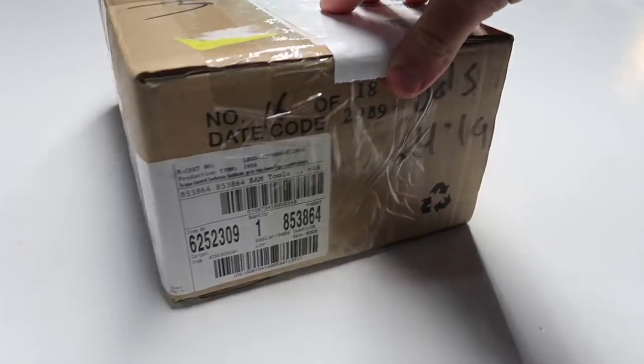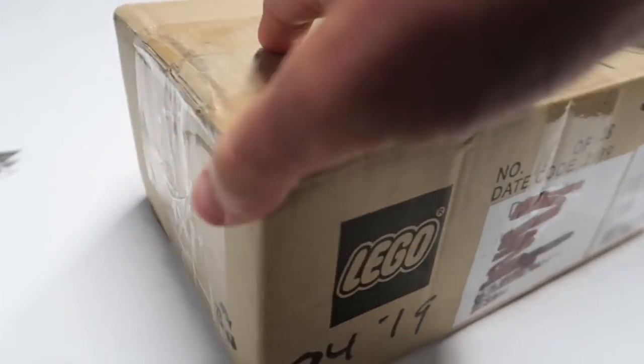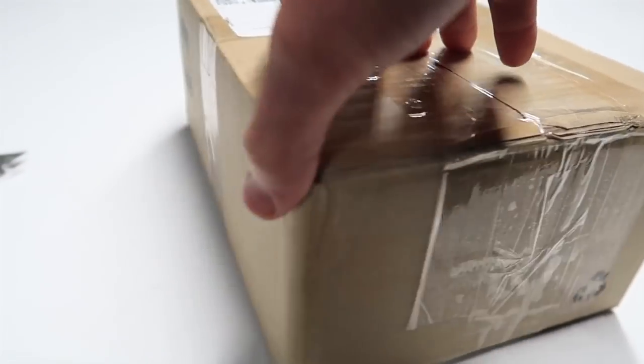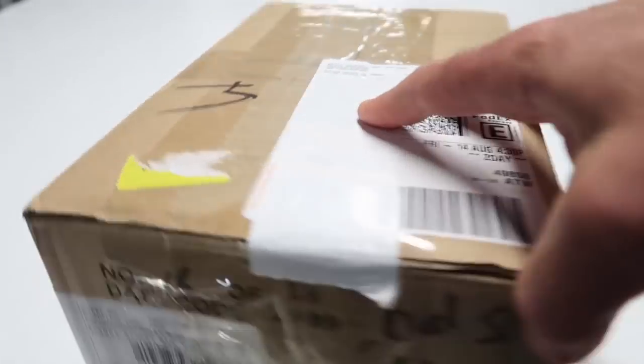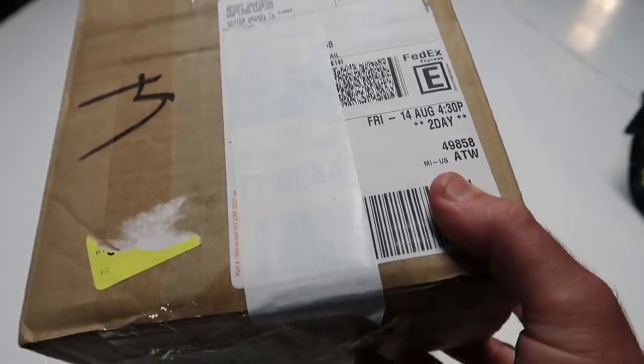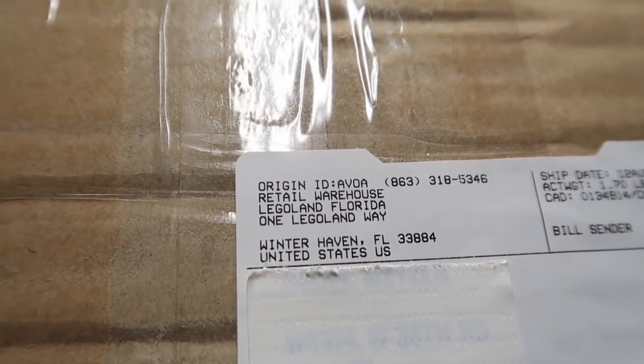Alright, so here's a quick closer look at this box. I'm about to film another video, which I will show you this. I'll record something after I'm done with that video on what's actually in here, but because that video will come out before, you're seeing this. So, it just says Legoland Florida Retail Warehouse, right from Florida.